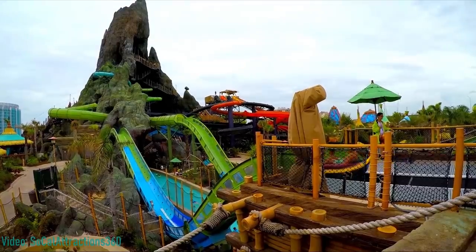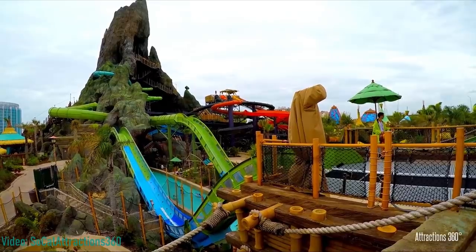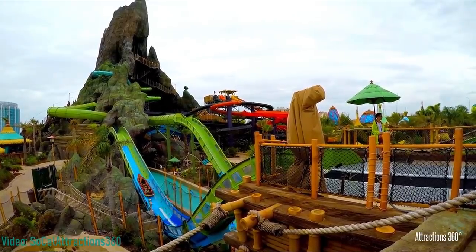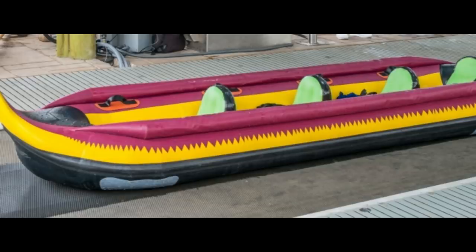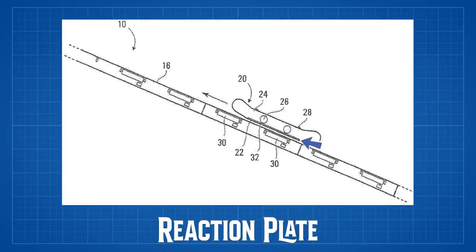Each boat has a max rider capacity of 700 pounds, or about 317 kilograms, in order to keep the ride moving. The bottom of the boat is covered with a smooth vinyl material that allows for easy movement along the water coaster. On the bottom of the boat behind this vinyl cover is what is called the reaction plate.